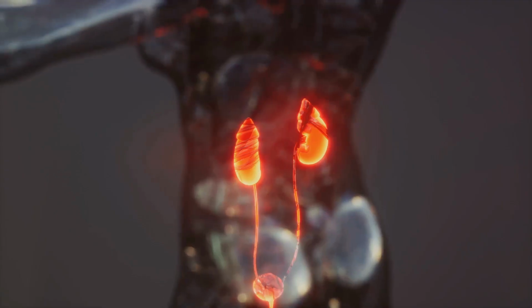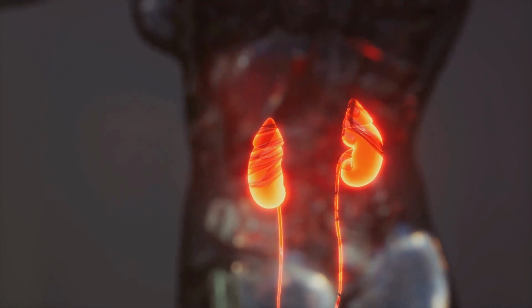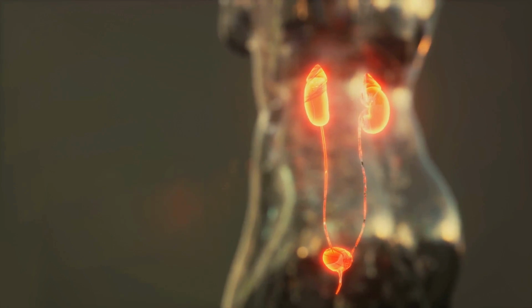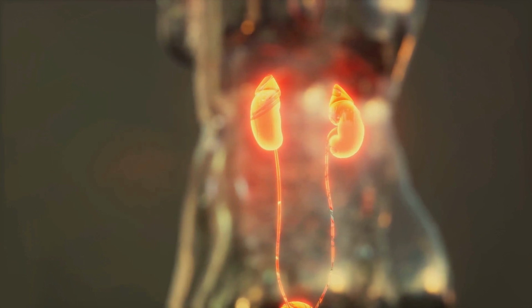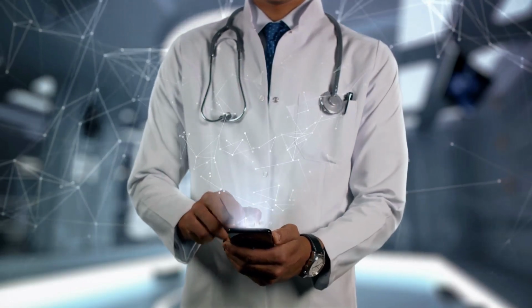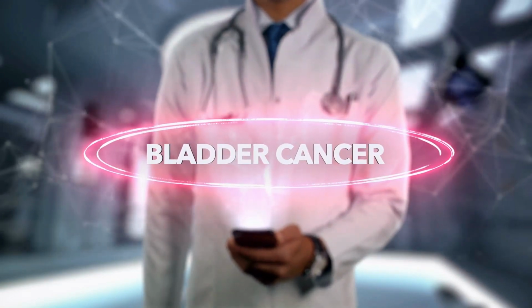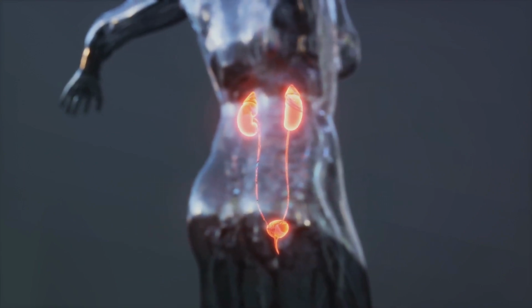Bladder stones are hard masses of minerals that form in the bladder when it's not completely emptying when you urinate. Similarly, bladder cancer can cause a decrease in urine output due to the tumor obstructing the flow of urine. An overactive bladder, on the other hand, results in frequent urination in small amounts due to involuntary bladder contractions. It's crucial to understand that these conditions are often accompanied by other symptoms such as pain, discomfort, changes in urine color, or a fever. If you experience any of these symptoms, it's important to seek medical attention promptly. These conditions are more serious and require medical attention to address.